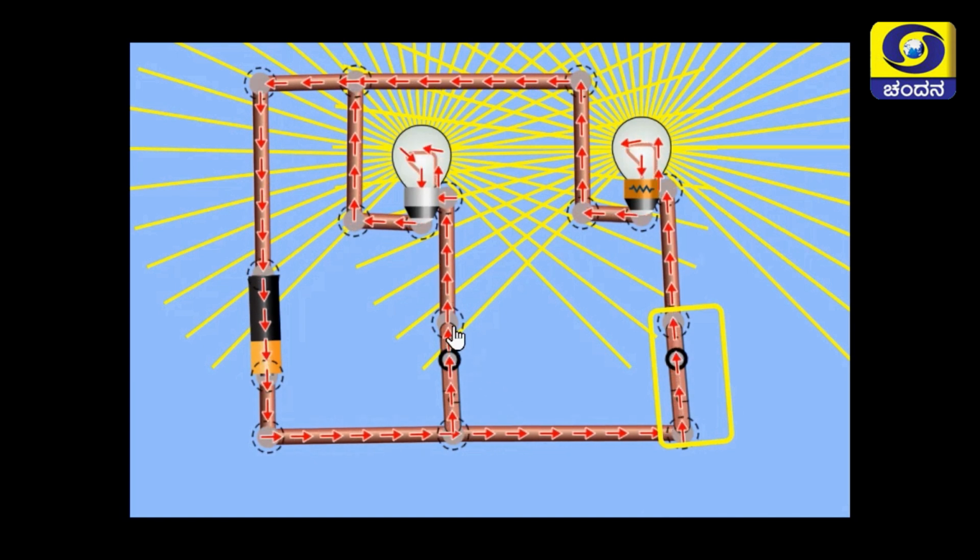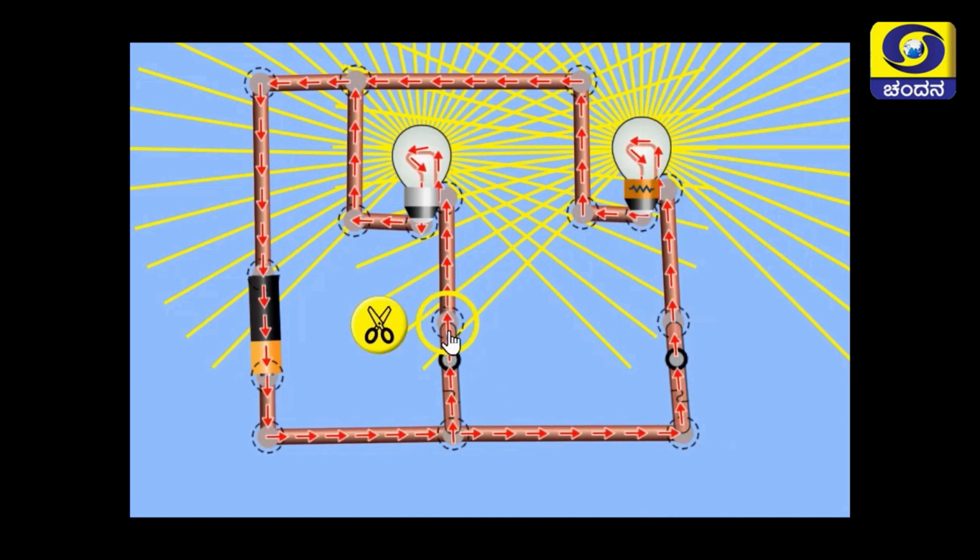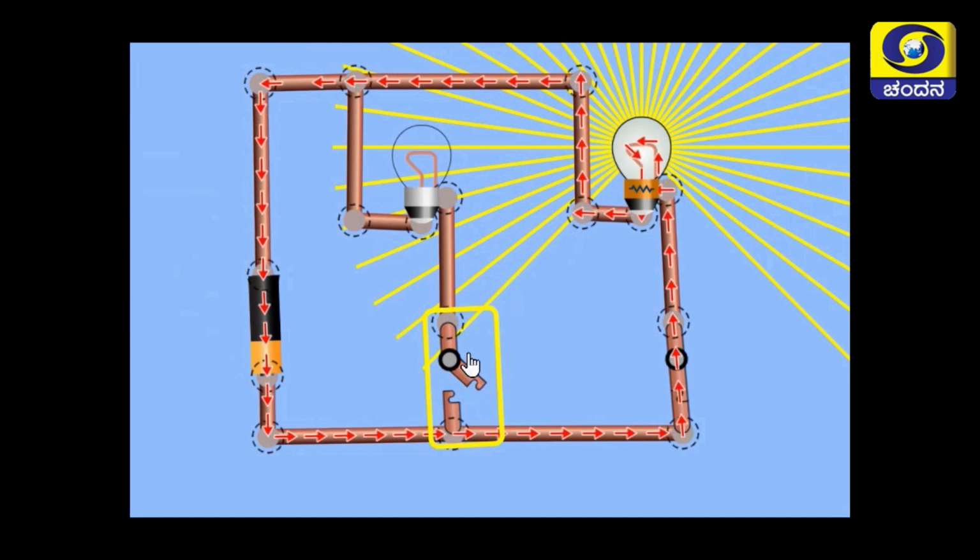So each appliance will have a separate switch in parallel connection, and when the switch is on or off, only that circuit opens or closes, making the electrical appliance work depending on the switch. The current continuously flows through the circuit which is closed and does not flow through the circuit which is not closed or which is open.